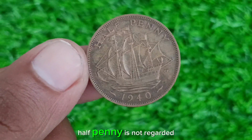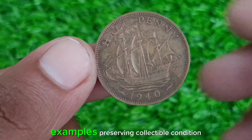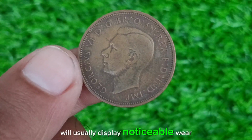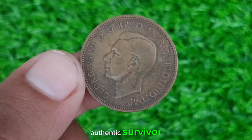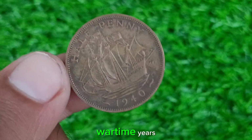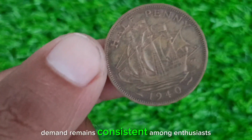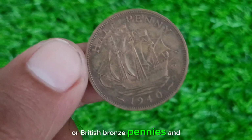Although the 1940 halfpenny is not regarded as one of the rarest British bronze coins because of its substantial mintage, examples preserved in collectible condition continue to attract steady interest. A coin described as being in old condition will usually display noticeable wear, softened design details, and natural aging, yet it still represents an authentic survivor from one of the most important periods in modern British history. Many collectors enjoy owning coins from the wartime years because they provide a direct connection with the past and tell the story of everyday life during a remarkable era. Demand remains consistent among enthusiasts building complete collections of King George VI coinage, or British bronze pennies and halfpennies.